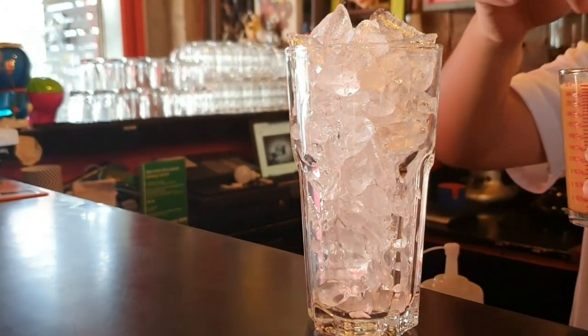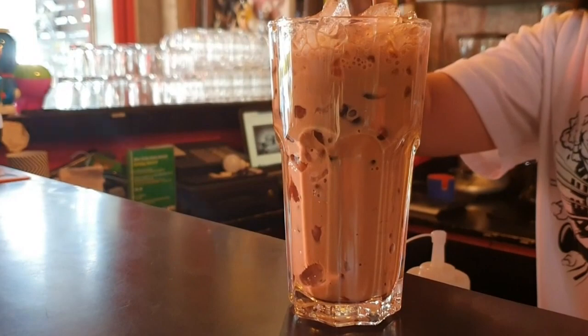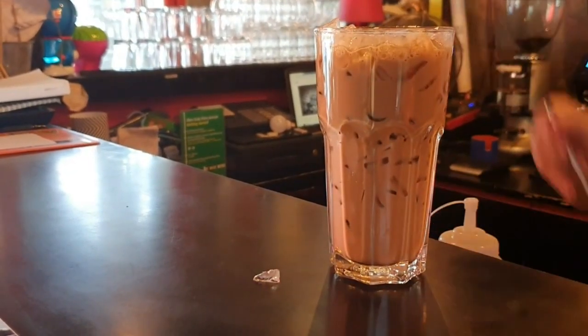Okay, so this is a Isaan coffee of Thai style. Lovely. Looks superb. Look at that. Refreshing.